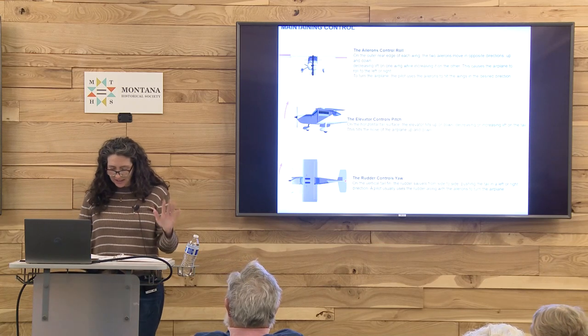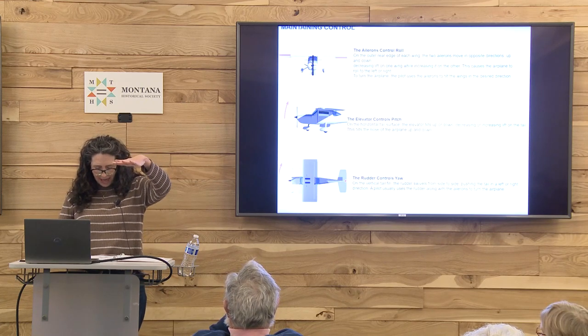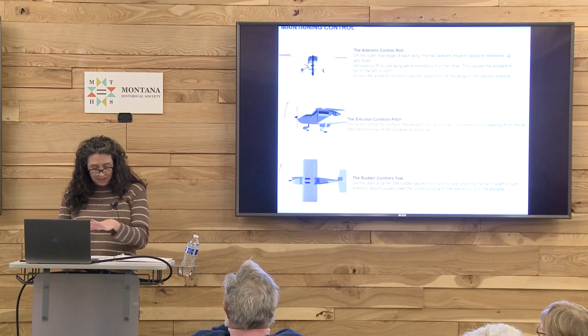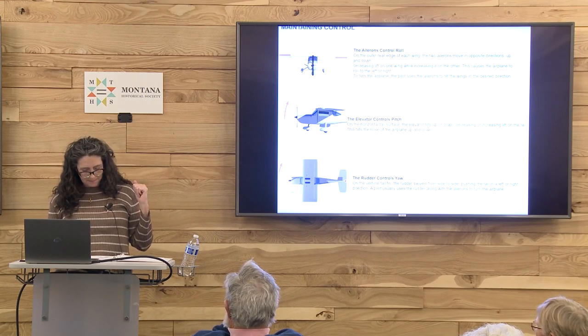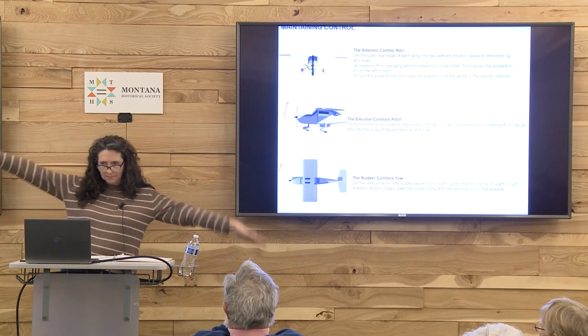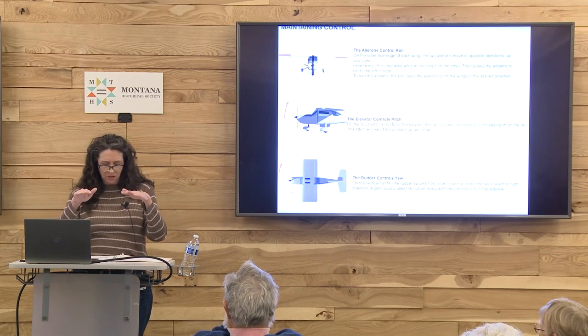So gyros within the bomb site keep the site mechanism flat, so that top part is flat and upright, to compensate for the plane's roll and pitch so that it can calculate the proper angles from which to drop the bomb. The bottom half of the site contains the gyro that controls the roll, keeping the site flat and parallel to the ground.